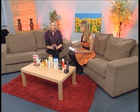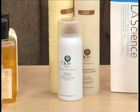Yes, this Ojon, it's a rub-out dry cleanser which refreshes the scalp, refreshes the hair without water. So you don't need to wash your hair on a daily basis. Like you say, time is an issue in the mornings. I just think dry shampoo is the best thing ever, really. It does make such a huge difference.